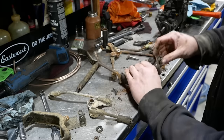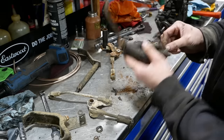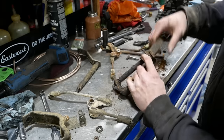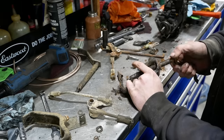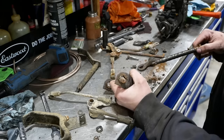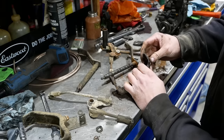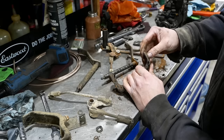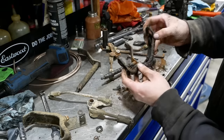Okay, well, let me clean this stuff up. See, this bushing at the top on this one's no good. We may end up having to make some bushings. Or, you know, God forbid we could buy the kit, but I think it costs like $20. Yeah, those bushings are just gone.